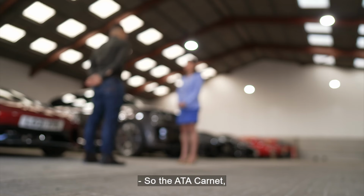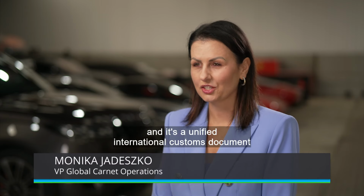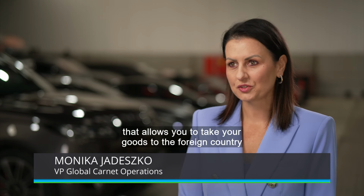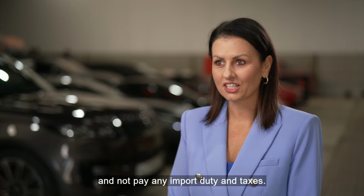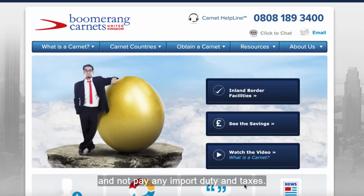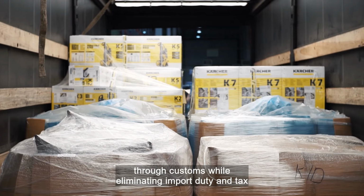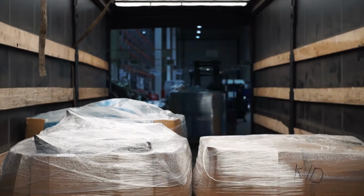So the ATA Carnet, it's also known as a merchandise passport, and it's a unified international customs document that allows you to take your goods to the foreign country on a temporary import and not paying any import duty and taxes. Boomerang Carnets smooths cross-border trade through customs while eliminating import duty and tax on temporary imports.